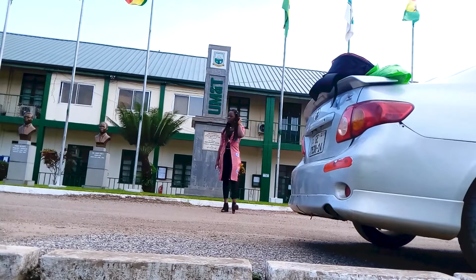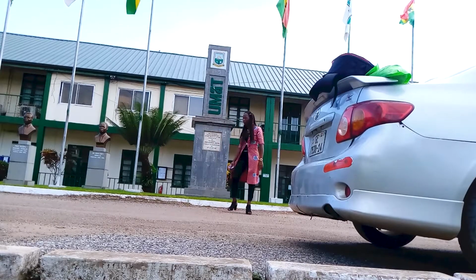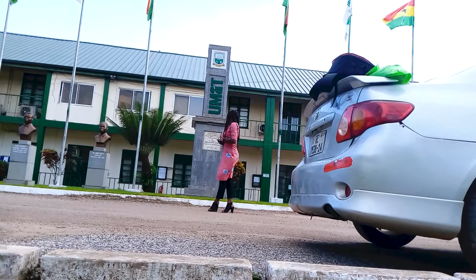Alright, so today's location is the University of Mines and Technology. This is just at the entrance where the administration is.